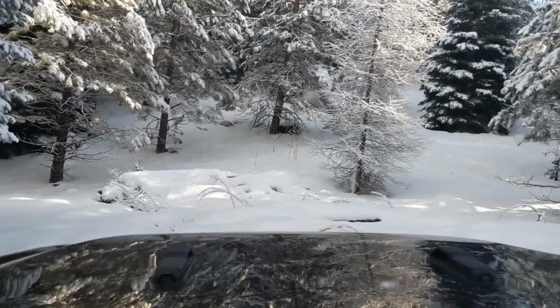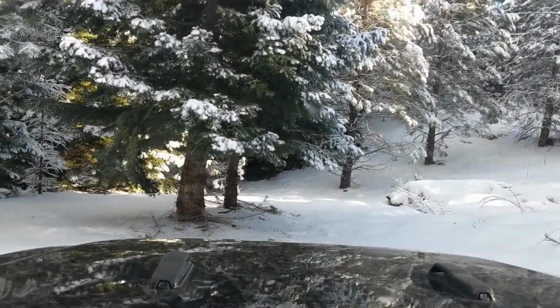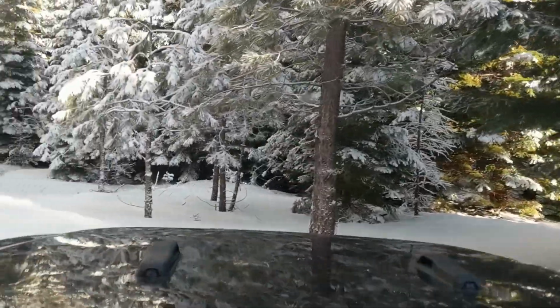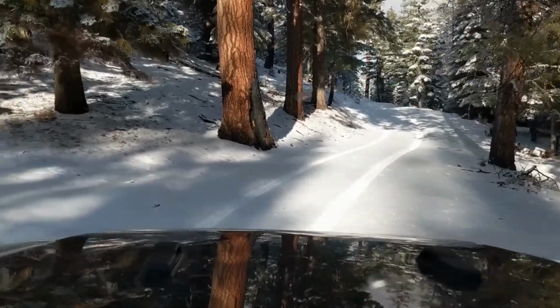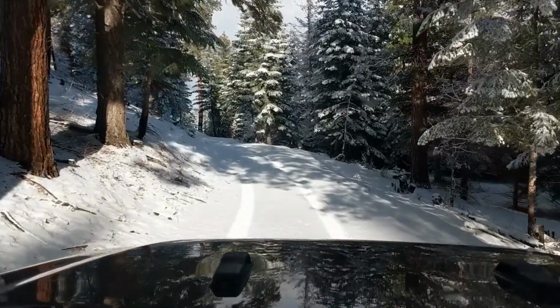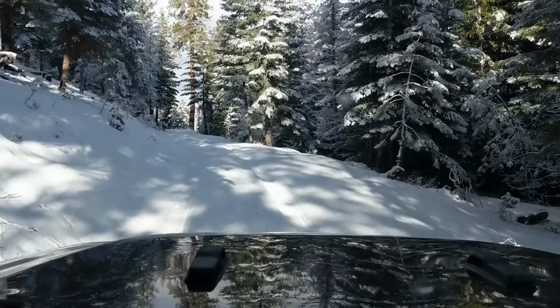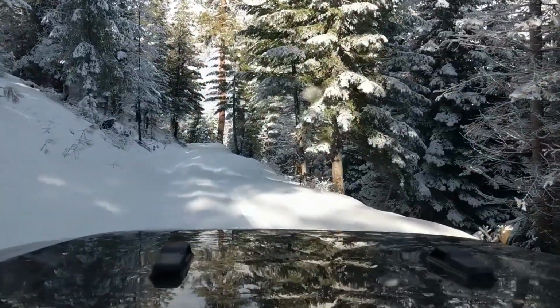Pretty. It's beautiful, yeah. No problem. We turned around. If we made it up here, we can make it back down. But that open spot there, if it's 2 or 3 inches here on this road, then that open spot's almost 6 or 8 inches. And we don't have anybody with us, but we got recovery boards and winch and stuff like that.